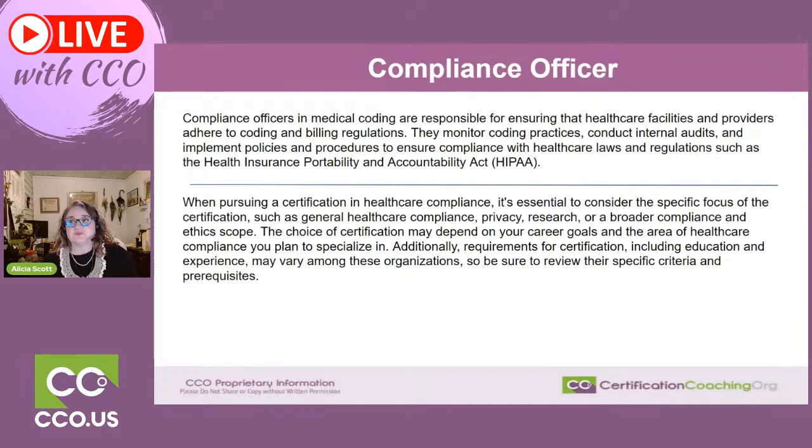Compliance officer. This is a really exciting role, one that I think is fun. However, it may not be for everybody. Do know that as we go through each of these roles, I'm going to talk a little bit about the education requirements and also additional certifications that you might need for this particular role. Maybe not in the beginning for some of these, but eventually you may want to pick up another certification.